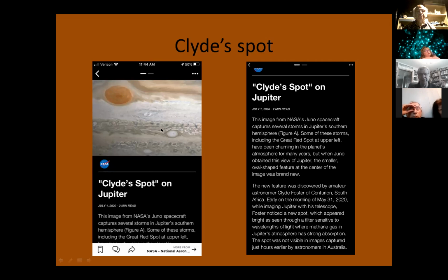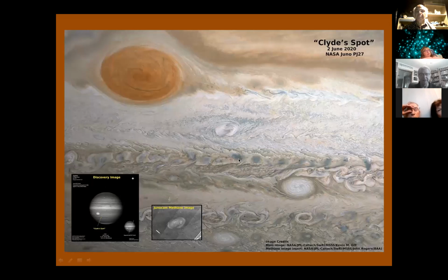This is the image. It was all over the news in early July, and this is a detailed image of Clyde Spot right there, just 2 days after it erupted or emerged. Really a remarkable instance of an amateur and pro-am collaboration. And some of you will have heard of that story, but if not, I wanted to convey it.